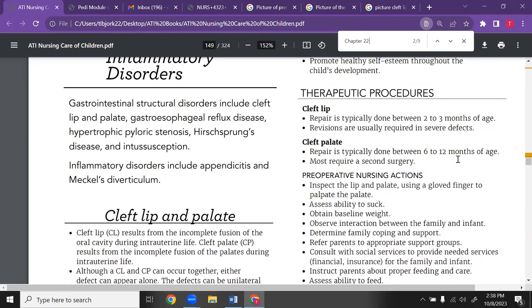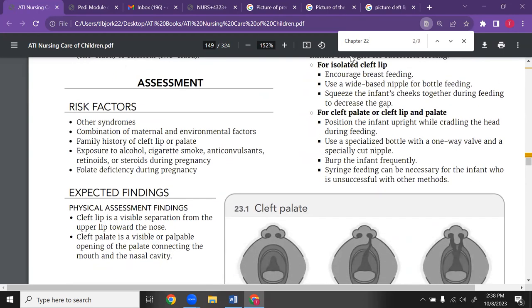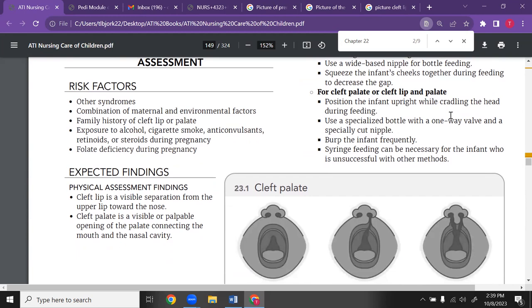First of all, you're going to tell them when it can be repaired. For isolated cleft lip, encourage breastfeeding. Use a wide-based nipple for bottle feeding. Squeeze the infant's cheeks together during feeding to decrease the gap. If it's just the cleft lip all by itself, then we could bottle feed. But for cleft palate or cleft lip and palate, this is going to be a test question: position the infant upright while cradling the head during feeding. Use a specialized bottle with a one-way valve and a specialty cut nipple. Burp the infant frequently because they're going to inhale a lot of air. Syringe feeding can be necessary for infants who are unsuccessful with other methods.